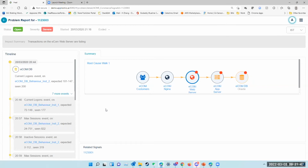Which one should I focus on? Because right now the customers are complaining about, let's just say, the search function. Which events, which alerts should I focus on, which will impact the search function? So this is something that our tool actually does. It tracks all that stuff from multiple ingestion sources.